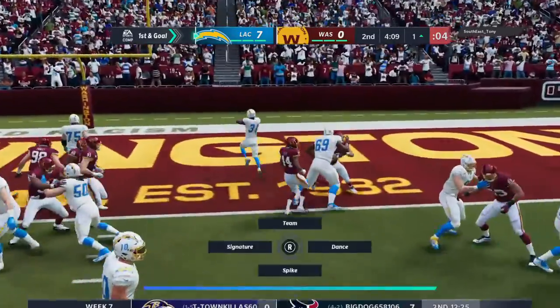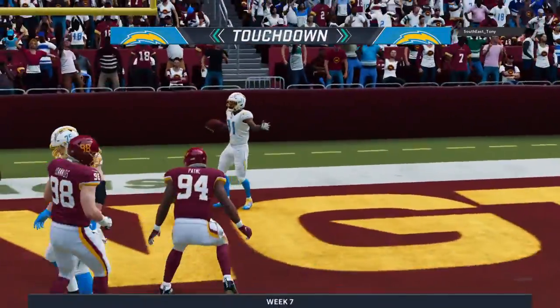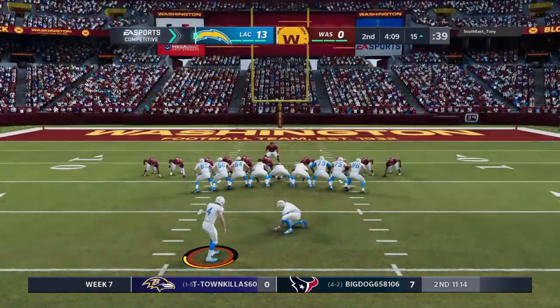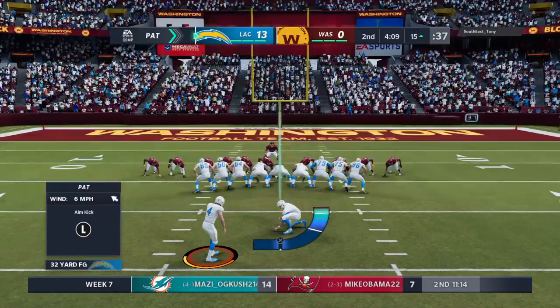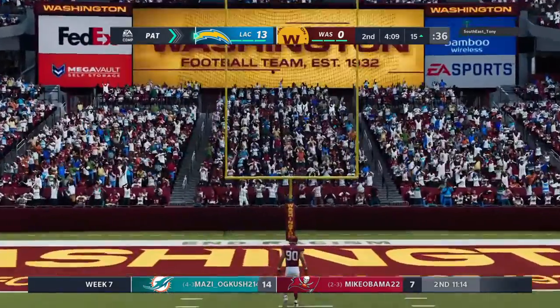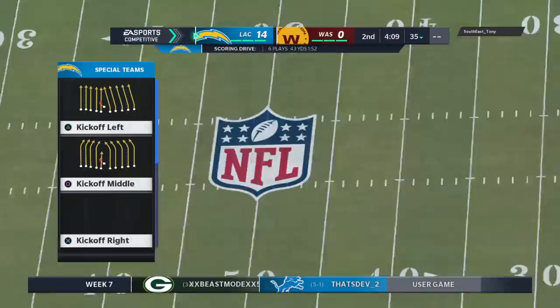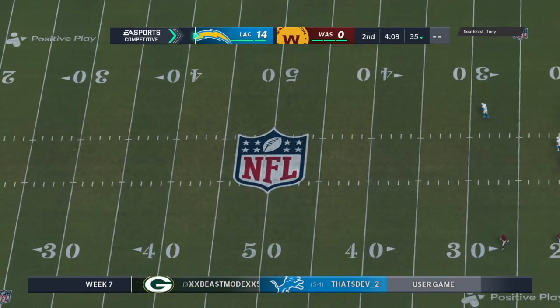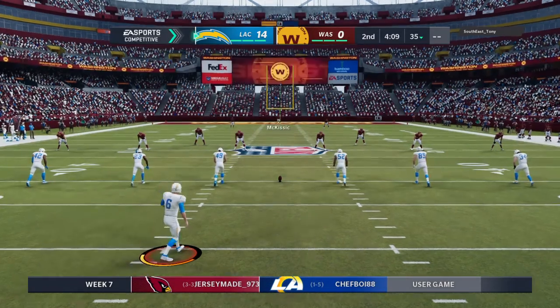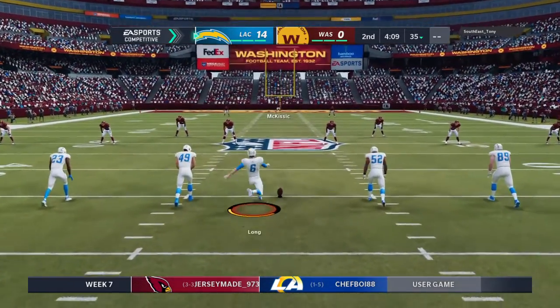They'll try and run for it on first and goal. And he's into the end zone. Touchdown, Chargers. T.J. Logan, his first touchdown on the year. And the Chargers find a way to stretch their lead. And this one through the uprights and good. Chargers 14, Washington nothing. Long now will kick it away following the touchdown.